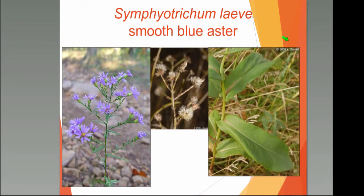Symphyotrichum laeve, or smooth blue aster, typically occurs in prairies, rocky glades, dry open woods, and thickets. It grows 1.5 to 3 feet tall. It's usually unbranched below while branching occasionally above. Alternate leaves occur along the entire length of these stems, becoming gradually smaller as they ascend. Both lower and upper leaves are sessile and clasp their stem.